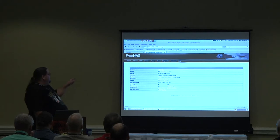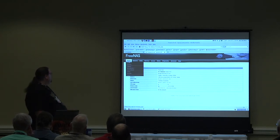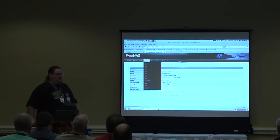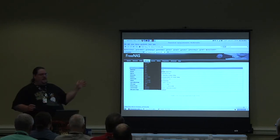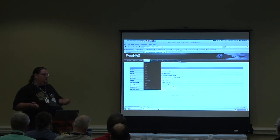What you're actually looking at here is the status and system from this dropdown. So the first thing you probably want to do is do some basic configuration on your system. Oh, and by the way, as far as what services it provides, it's these. And it's not only a server for these, but it's also a client for some. So if you want to link, for example, two FreeNAS servers together by rsync so that they make copies of each other, you can do that.